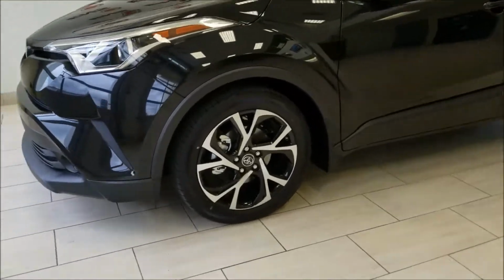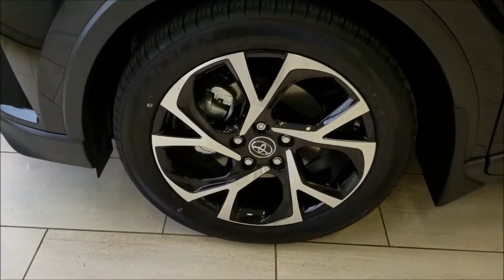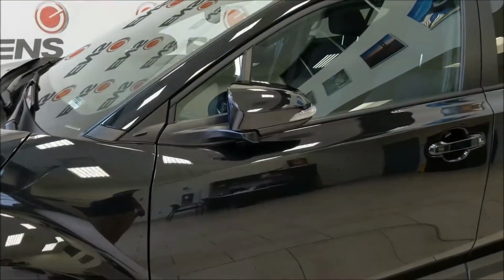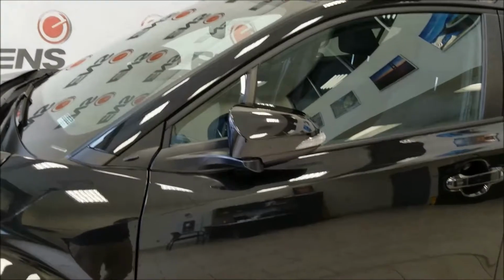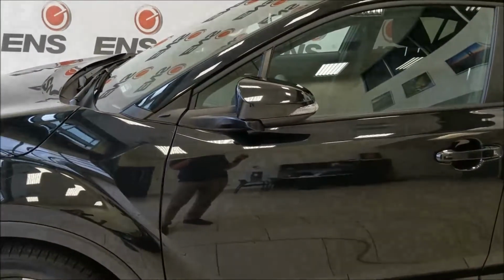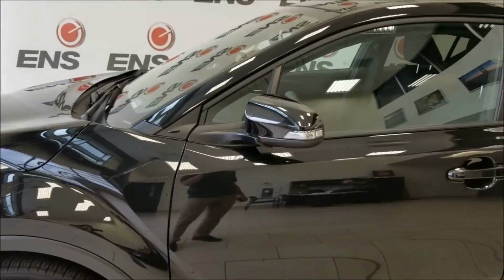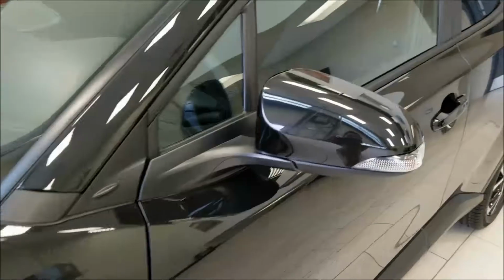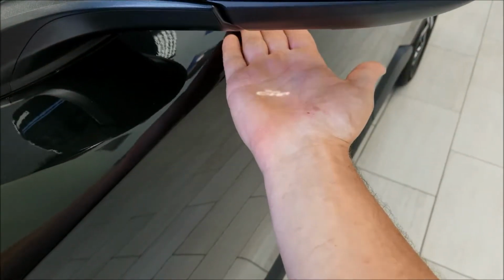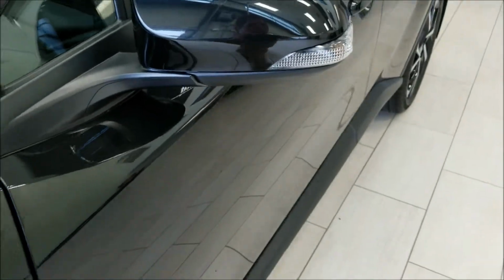First thing you'll notice right off the bat are these 18-inch alloy wheels that come on the premium model only. Another new feature on the 2018 CHR are their automatic power folding mirrors that you can adjust inside the vehicle. But one cool feature is when you approach the car and hit the unlock button, the mirrors actually retract or detract from the vehicle. And if it was dark enough in here to see, you would notice that it actually projects the Toyota CHR logo directly on the ground below you.